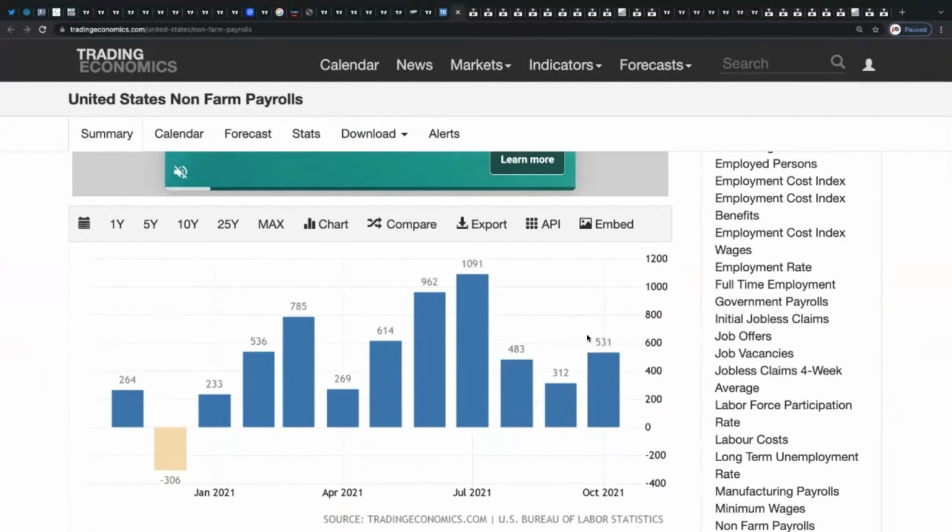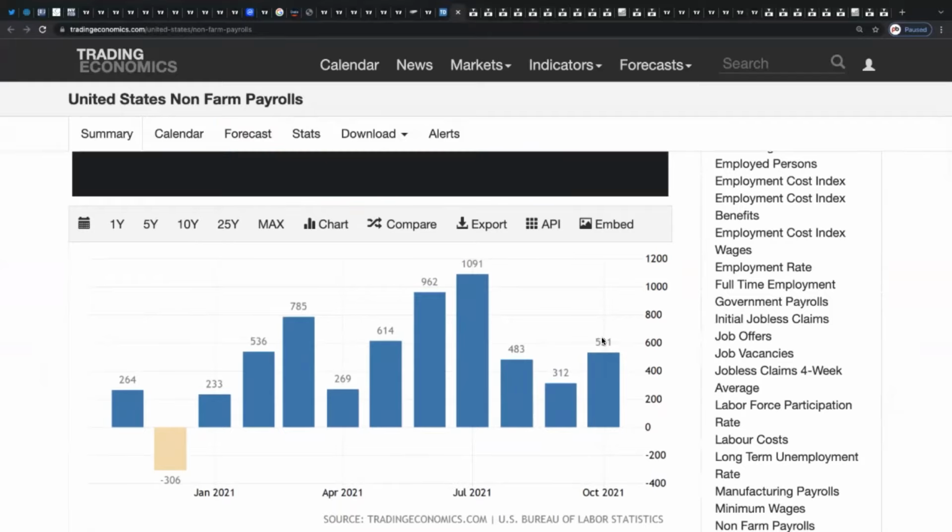All right, here's your big print today, 531,000 jobs. That's not enough, obviously, to freak out the rates markets. If you start to get some 900 to 1 million prints, probably going to get some rates rising. We definitely had some rates rising when we got 785,000 jobs. But then what happened? We had poor labor the next few months, and rates began to fall.